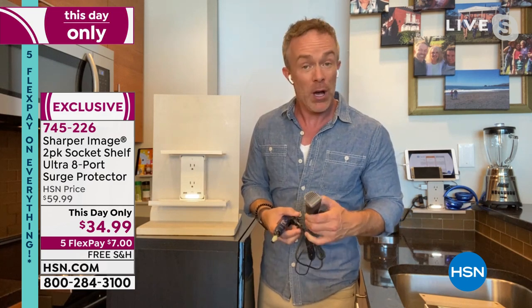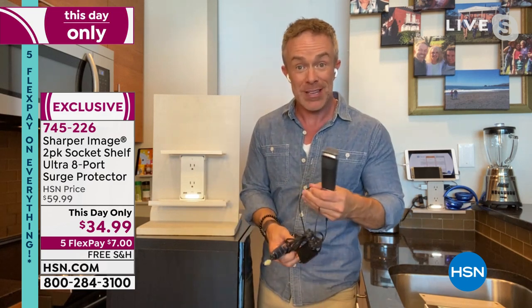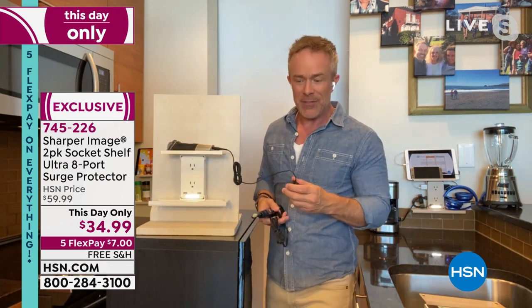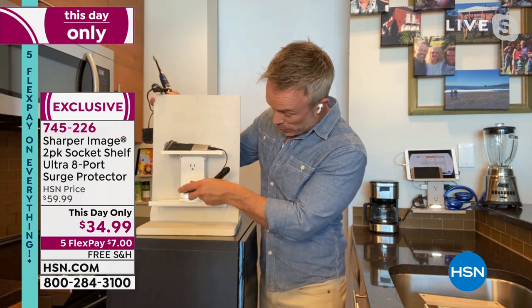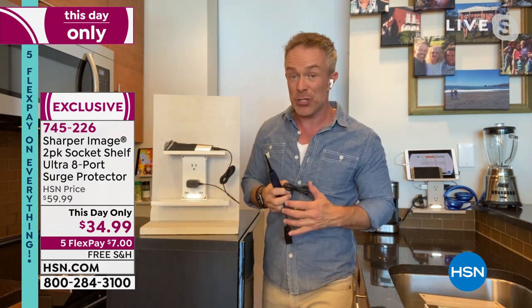Whether it's the dorm room, I have traveled with these, because maybe I want them in the hotel room, so I have USB ports. That's really where this was an upgrade, because we've seen other versions of this, but did it have a built-in nightlight? Does it have the shelves? And at the end of the day, no matter what I plug in here, whether it's a razor, a smartphone, a tablet, I'm also getting surge protection.